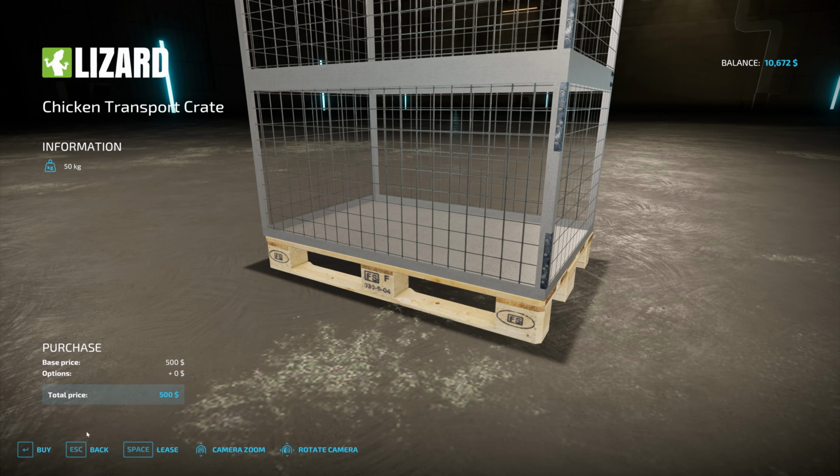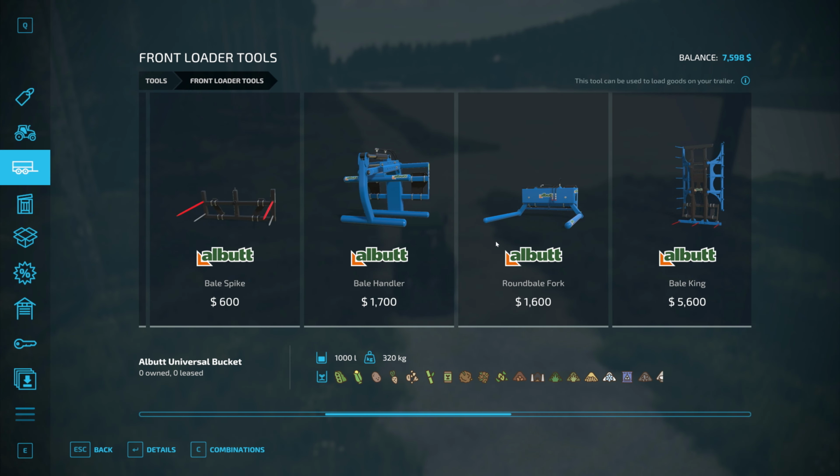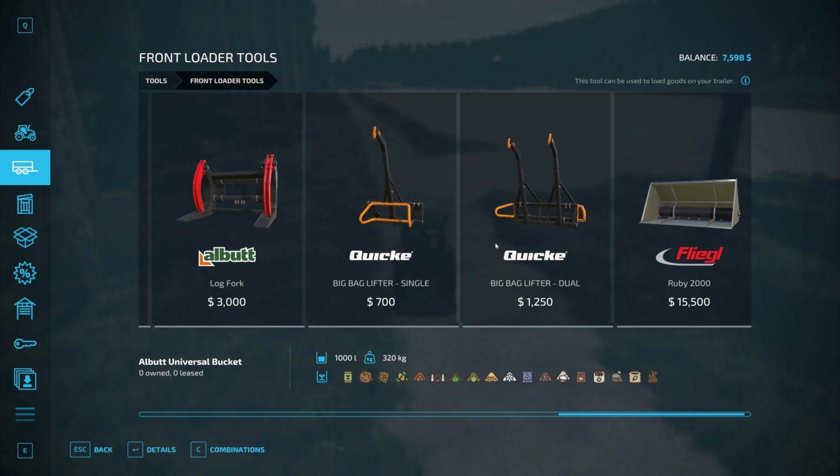That is what we need right there. It's only $2,500. I think the color we went with is the dark green. And now we just need, oops, I got to go to front loader tools. And of course, bale spikes, you know, you should be using that, but we're going to go with pallet forks because they always seem to work better. All right, down to just under $6,000. Perfect.